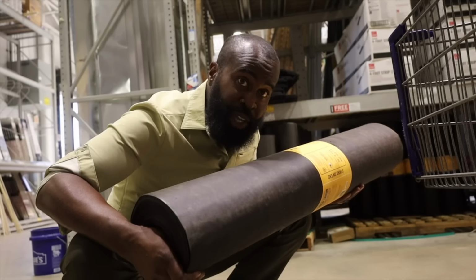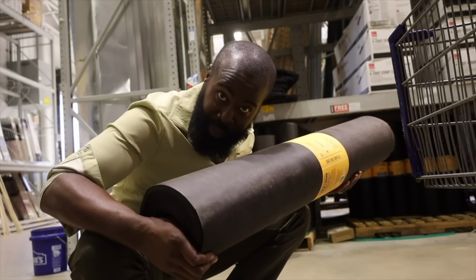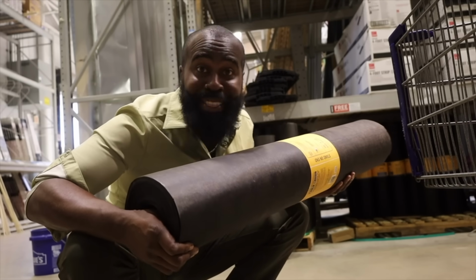This is what my grandmother used in their house. This is tar paper. We're gonna put this on the bottom of the floor and then add the plywood on top.